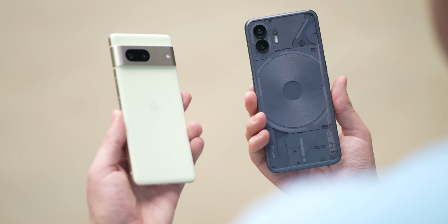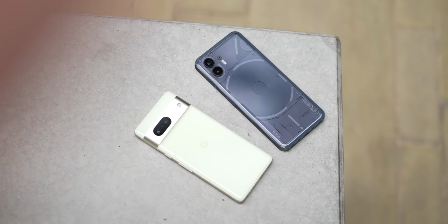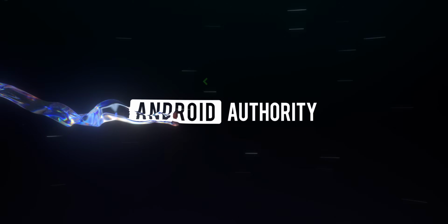Coming in at the exact same $599 price as Google's bargain base model, just how does the Nothing Phone 2 stack up against the Pixel 7? Well, here's everything you need to know. So let's get right into the obvious tale of the tape with these two smartphones.